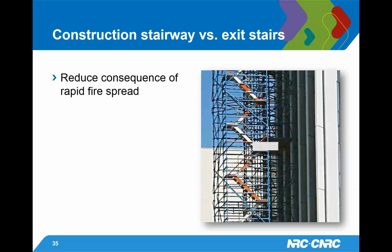A stairway needs to extend upward as each floor is installed in the new construction. The same step configuration, handrail, and guard height design for permanent stairs are applicable to the construction stairs. This doesn't mean that such stairs will meet all the requirements for stairs in terms of elevation, evacuation, but it provides a reasonable level of safety for firefighters gaining access to the floor area for firefighting purposes.